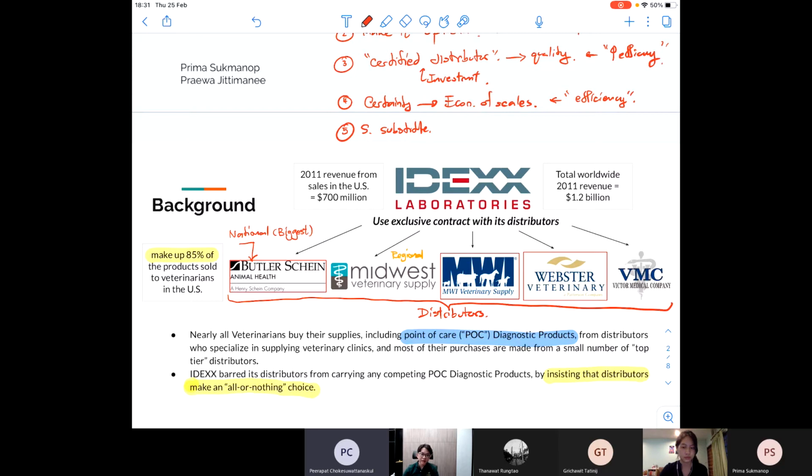I mean, essentially you can. That is definitely an increase in efficiency, right? But I could have my counter argument as well, saying that if they can choose not to distribute for IDEXX, then they can contact any laboratory in Canada directly and serve them as a distributor as well, anyway.